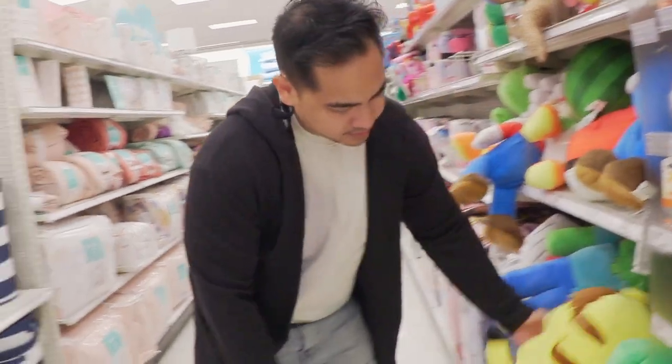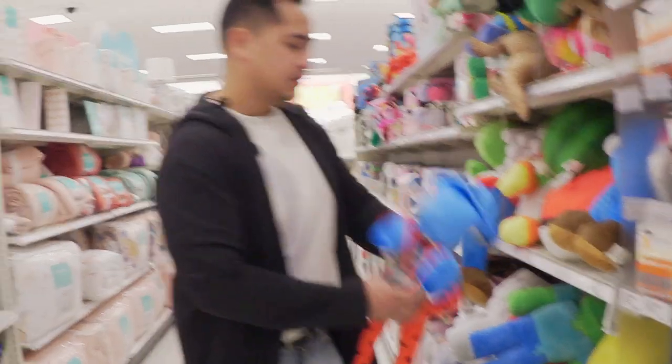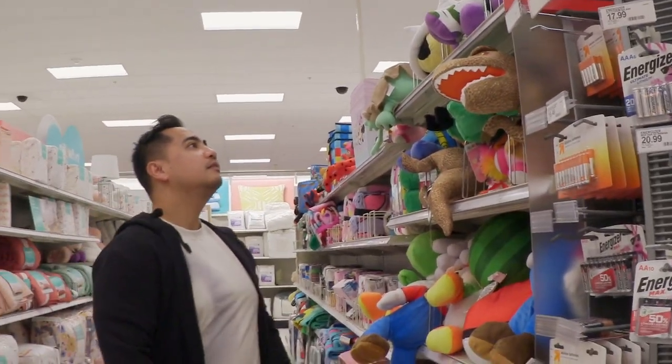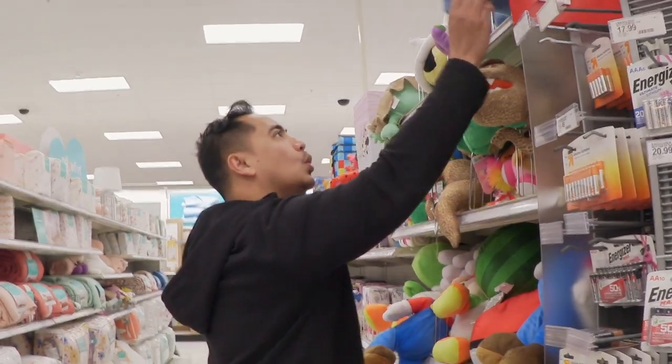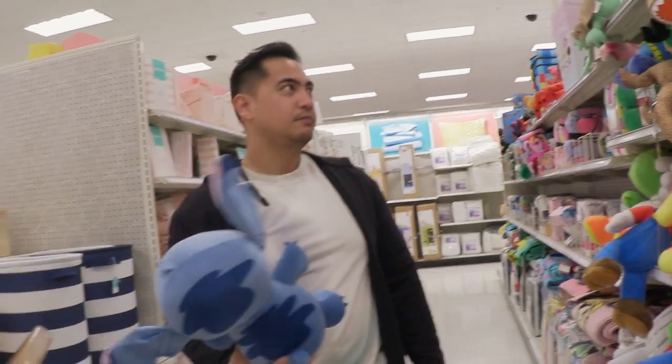What, is it usually messed up? Yeah. Oh, look at the stitch. Oh. Have we not gone to Disneyland with each other? No. Ooh, it is comfortably weighted. Oh. Feels like the real thing.